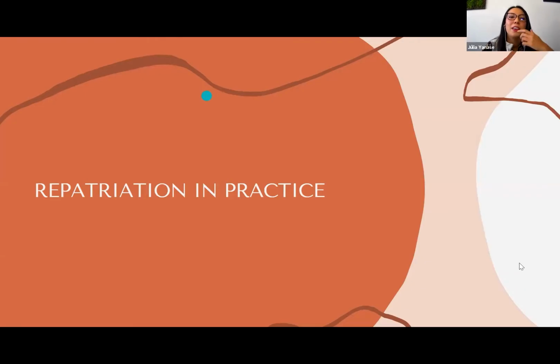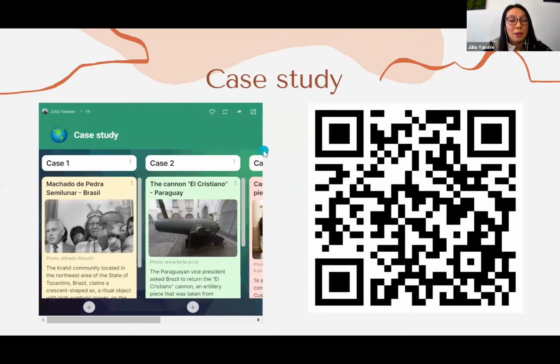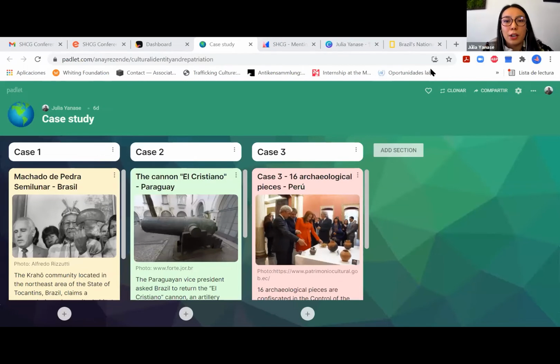Let's talk about repatriation in practice. That's when I'm counting on your participation. Emma shared one link with you to a Padlet, and I would gently ask you to access this link, please, so we can continue from there. Let me share the Padlet itself. I don't know if you have ever used Padlet before, but it's a fairly friendly platform. Let me guide you through it.